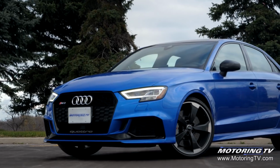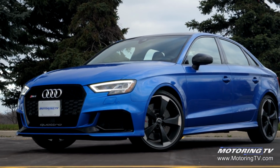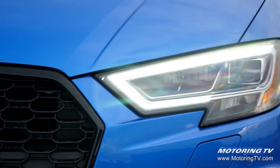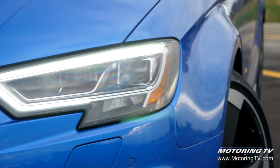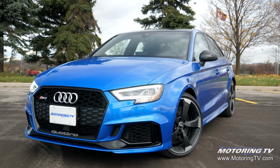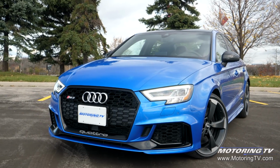Unlike so many of its ilk, the RS3 is muted in its makeup, so it slips by all but unnoticed. Well, except those who understand the concept of the ultimate sleeper. Rather than bragging about its ability visually, the RS3 lets its work ethic do the talking.